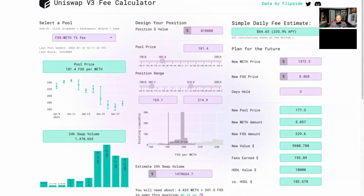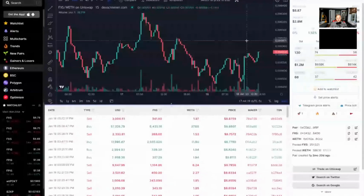I was thinking they both have pretty high beta. So if BTC were to move, then ETH would definitely move, and hopefully FXS moves too. But we have all seen how FXS just doesn't move when everything else moves. So I think there's that, and no matter what, this is the ETH price. Well, this is FraxShares in terms of WETH, right?